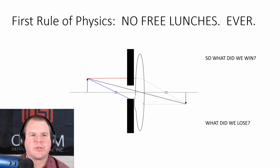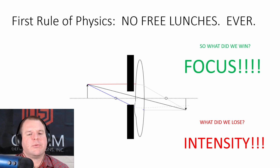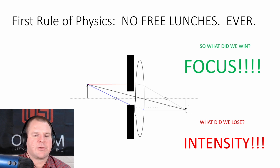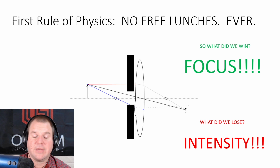So that brings us to the first rule of physics. You might think I was going to say something about Newton, and there's actually a more fundamental, cynical aspect of physicists, and it's that we believe there is no free lunch ever. So we won something. We got rid of that starburst, but we paid for it. So we won focus. That's really cool. But we had to pay for it with intensity, which is kind of the same thing as brightness. So that's a real thing. We got, in this particular example, only 1 out of the 3 tracks made it to our eyeball.